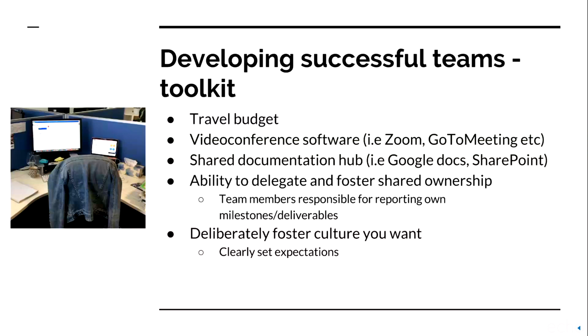You need a shared documentation hub. Get yourself a Google Docs or a SharePoint if you can, just something that works across all the institutions that you're collaborating with. If you've got one institution that can't access something, you're going to struggle, and that individual team member will probably find it hard.